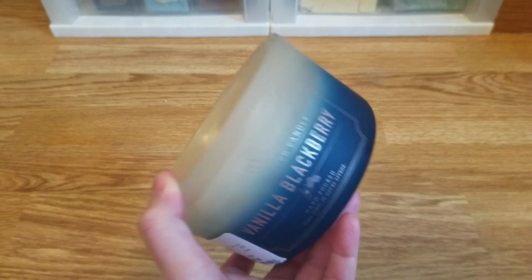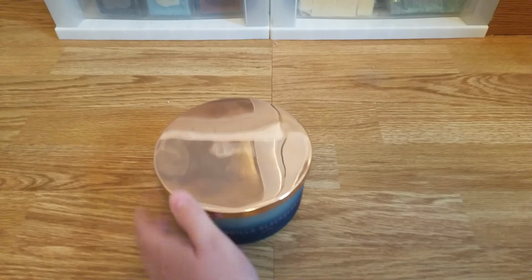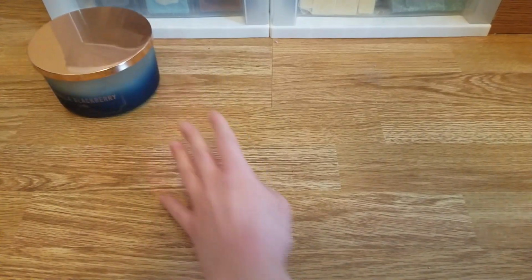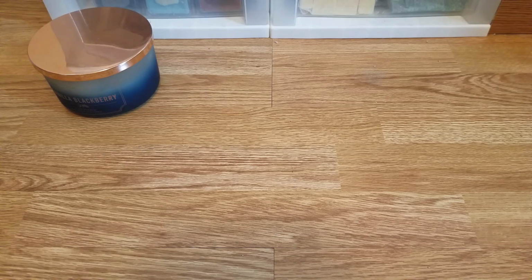The scent itself doesn't smell anything like vanilla blackberry. It smells like berry waffle cone, honestly, from Bath & Body Works. Not on cold, but when you're burning it, it really has similarities to berry waffle cone. So I like it for that, but I was hoping it would smell like blackberry vanilla, like blackberry Greek yogurt or something, and it doesn't. So, anyway, there's that. All right, so that's it for candles outside of Bath & Body Works that I'm going to show you.